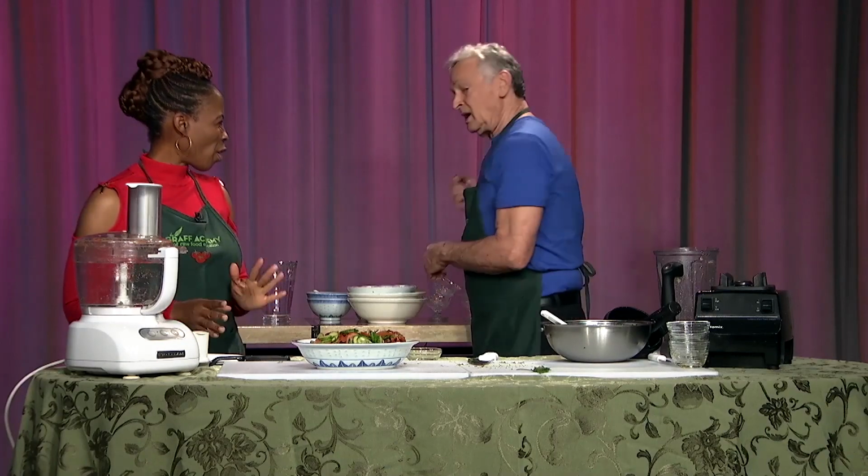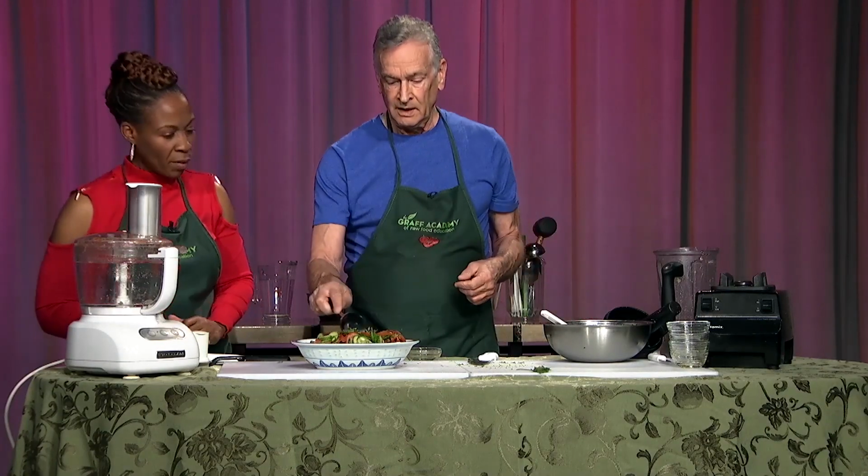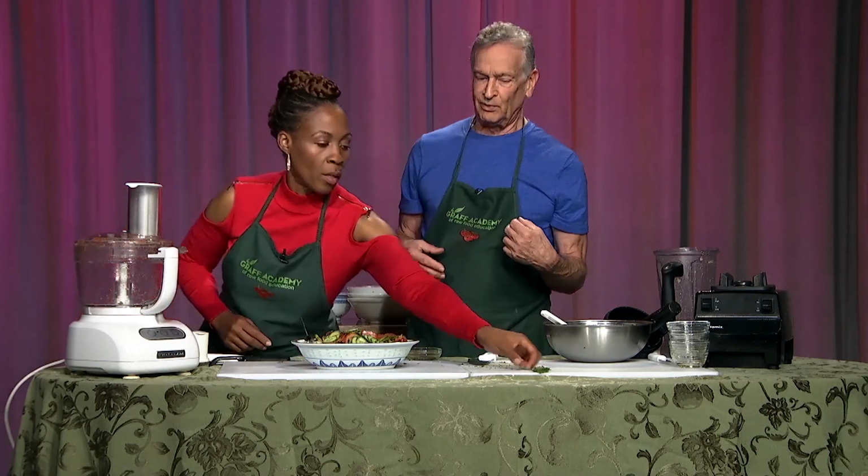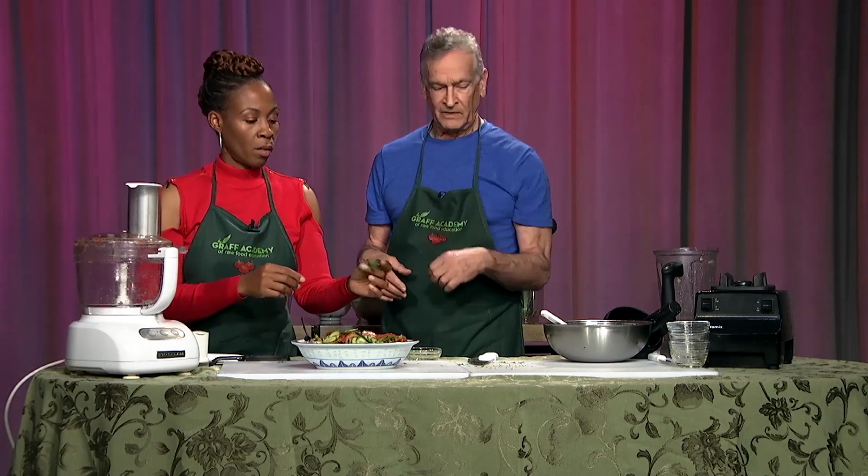You're probably not going to be able to keep it much longer than that, even with the lime juice in it, because I thought the lime juice would give it some more. Yeah, but the saltiness and the wetness is going to wilt it. It's going to get to a point where it's no longer good.